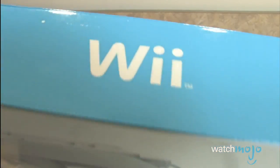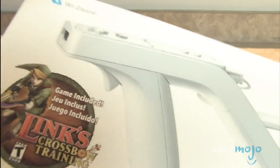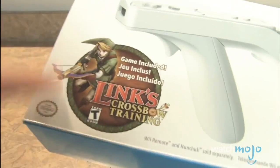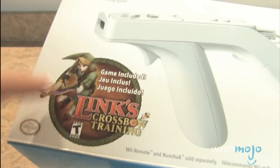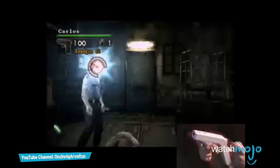The Wii Zapper is essentially a molded piece of plastic. This is the box. Costs about $25 depending on where you buy it, and comes packed in with an excellent game, Link's Crossbow Training. And it admittedly looks better than most Wii remote accessories.